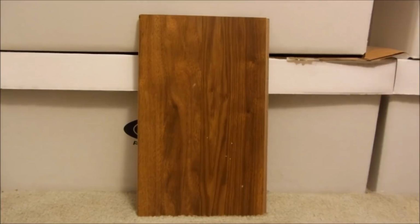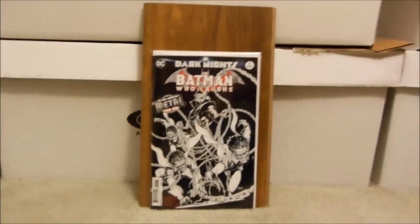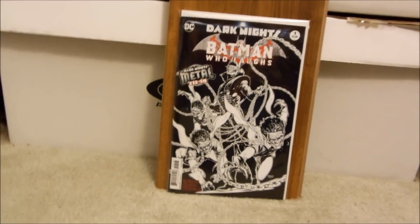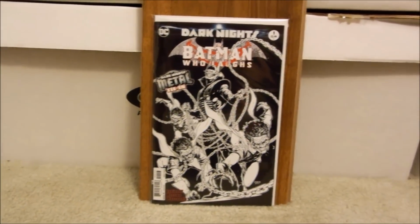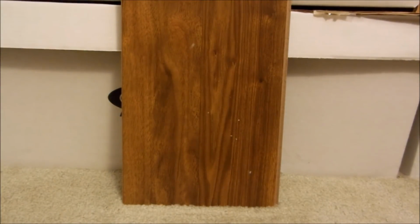So stick around. Alright, the first one, this is one of those that I really like the cover. Didn't realize it was a third print, but that's alright from what I understand. This is one of the rarer of the three. But this is Dark Knight's Batman Who Laughs, issue number 1. Really like the way they draw this cover. It's a black and white third print. Paid cover price for it, so for $3.99. Can't go wrong with that. It's very popular, especially the first print.